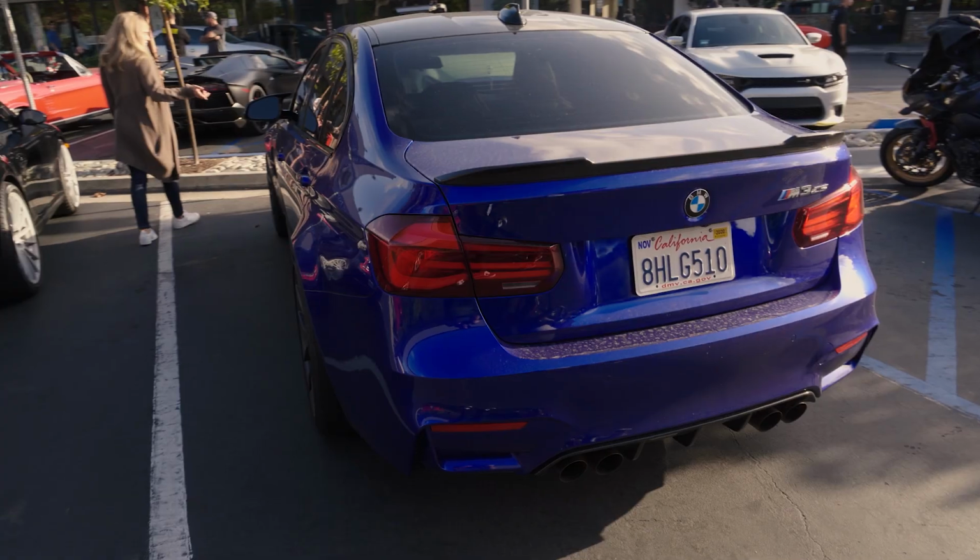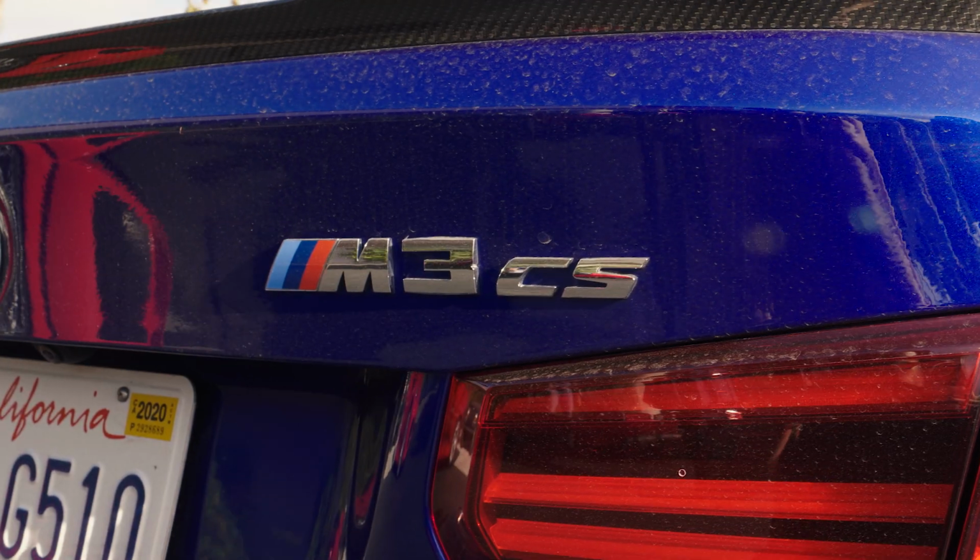Oh, we got a blue M3 CS2, which is a super lightweight version of the M3.